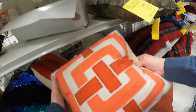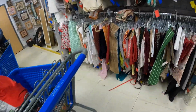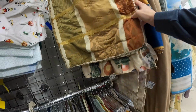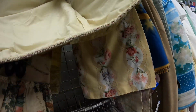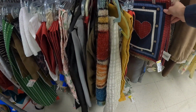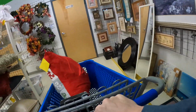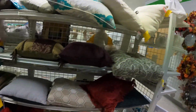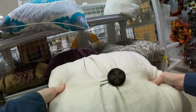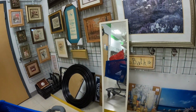And I'm just browsing a couple of the other pillows, see if I see anything interesting. And also kind of browsing the linens real quick. Those had a lot of wear. Sometimes you can find decent pillowcases and other linens, table linens to resell, but nothing's really jumping out at me. These are kind of nice, but they look like they had a couple of spots on them.